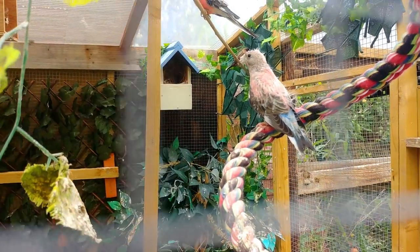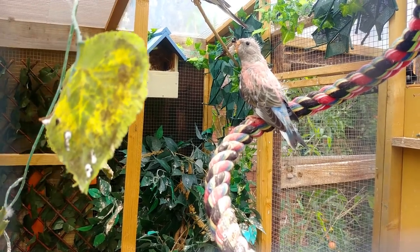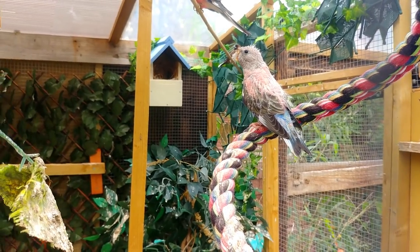We have a new box parakeet baby. This one is from the Rosa and the Split for Blue female. Only one baby, but it's doing well.